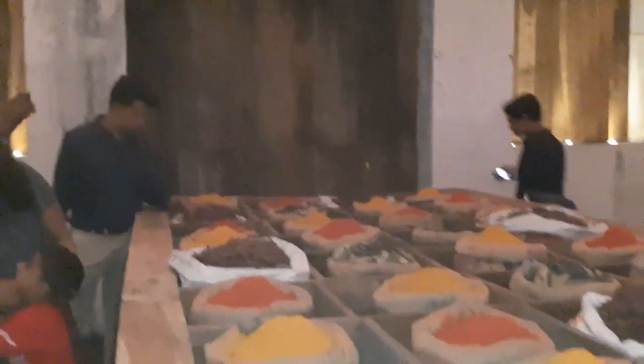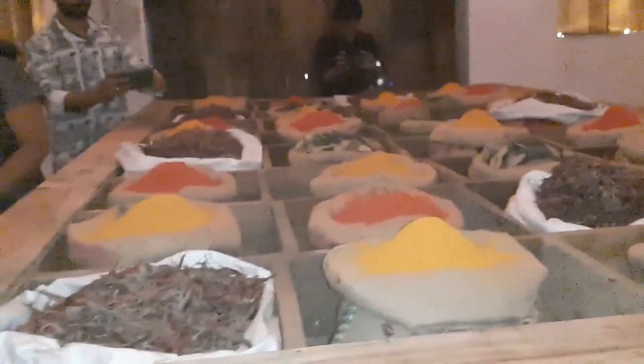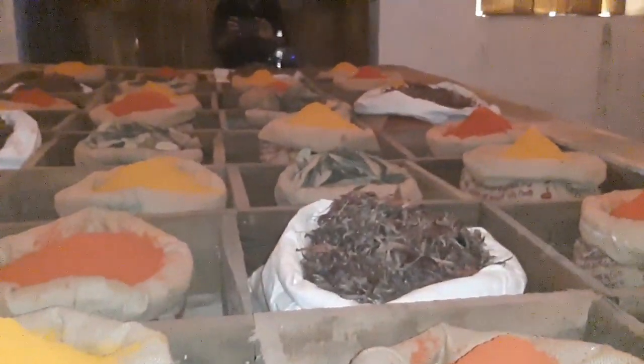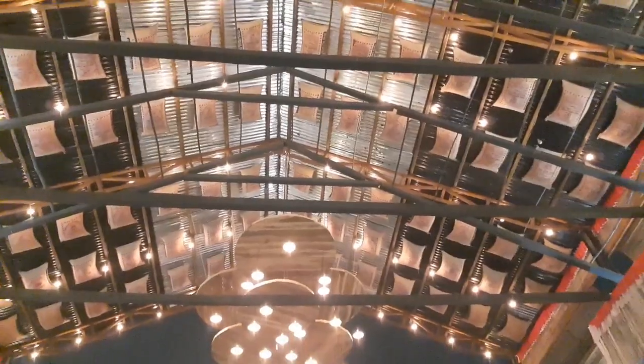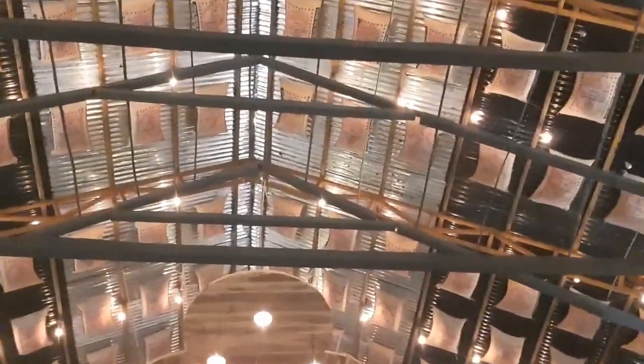See the back. Here you can see the back side of the warehouse. The door and the 2 windows are there over here. And the spices have been shown over here. These are all original spices. That's the reason we have kept it this way. Now we are focusing the light on the roof of the warehouse, where you can see the spices are kept inside the sacks. So nicely it has been arranged.